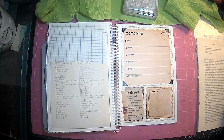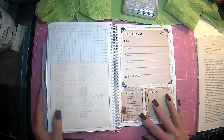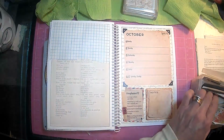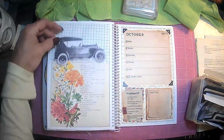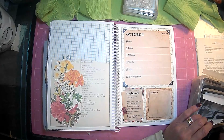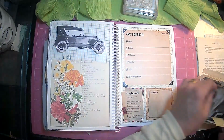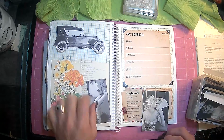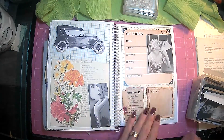So yeah, alright. Okay, so we have our graph paper on there. So, something in a color. Okay, let's go ahead and pick out our black and white picture. Okay, so here's our flowers. We have a, well, it's not really, does it say image or picture? Pay attention, Lori. An image in black and white. Well, that's an image. But I also like these two.